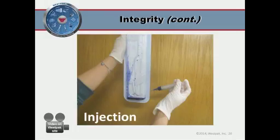Great. Do you have a question for us? We do. For dye penetration testing, should all three test methods be conducted, or should one of the methods be selected?